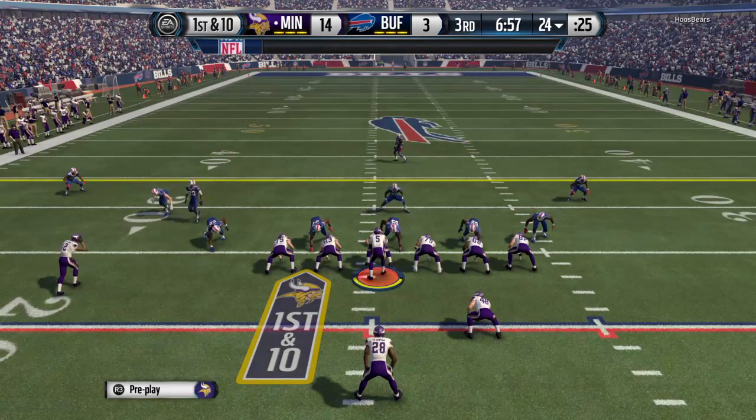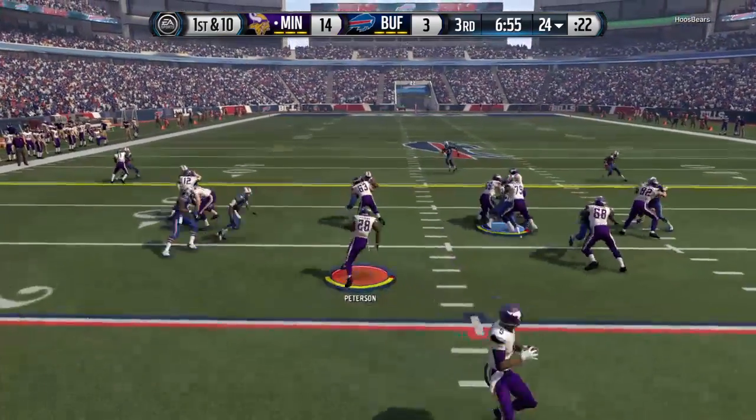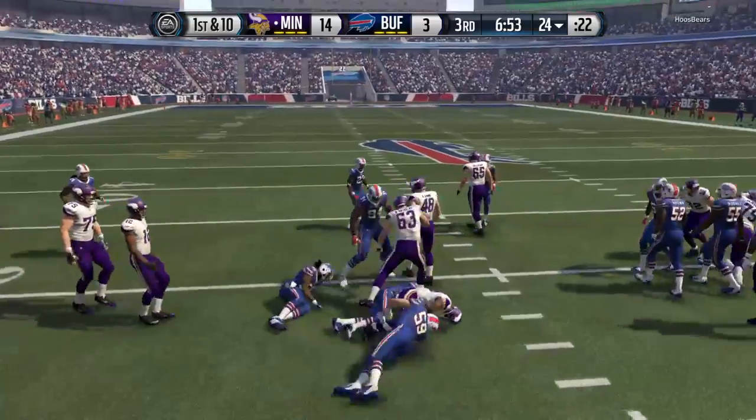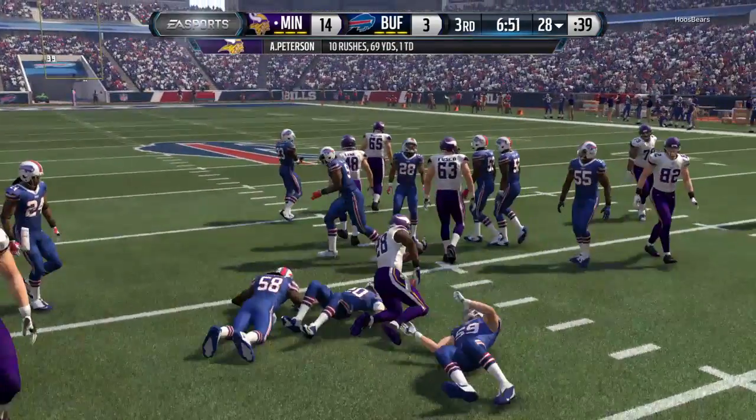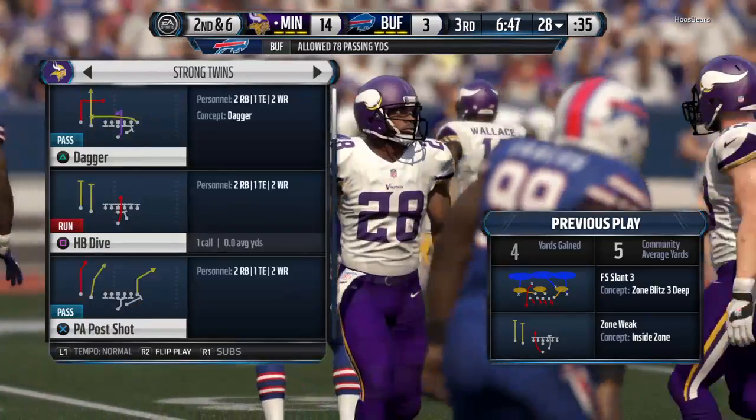Let's go. Right lane. Right lane. And now here's the first snap of the second half. And pick up about 4. Peterson's trying to be patient, but there is nowhere to run that time, and he only gets a short gain.